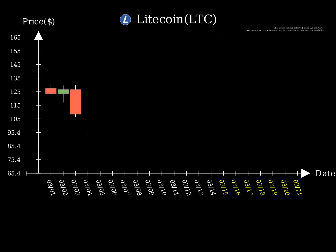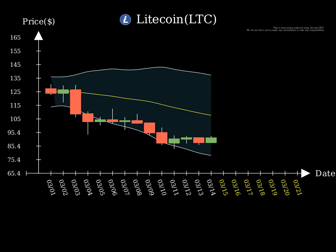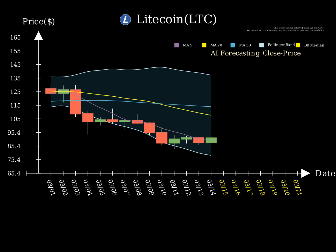Based on the provided data, Litecoin appears to be in a downtrend. The historical prices show a consistent decline, and the forecast prices suggest this trend will continue. The RSI indicates oversold conditions, suggesting a potential bounce. However, the price is also approaching the support level of $87.7, which could provide a buying opportunity. A long position could be initiated at $87.7 with a stop-loss at $85.7 and a target price of $95.2.